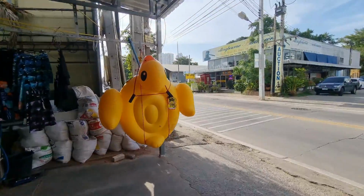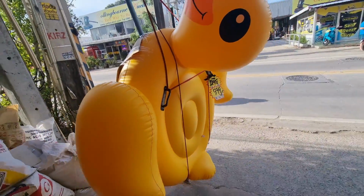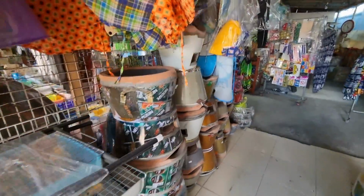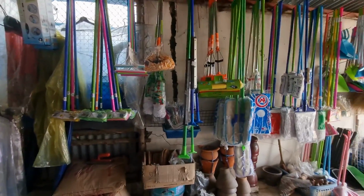How fun would this guy be? 1,000 baht. It's like $37 for that thing. Yeah, bathing suits. You can even get little barbecues. Cleaning supplies. I tell ya, they have it all. So if you're not near a big mall, you pop into one of these places, pretty much find what you're looking for. Now I gotta cross the street.